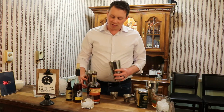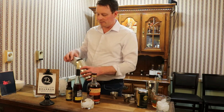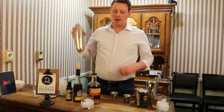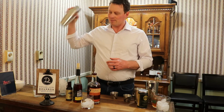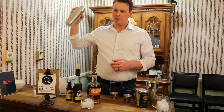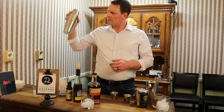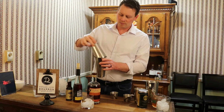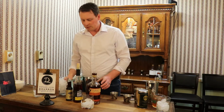I could stir this because this is actually clear, but I think shaking is just going to be the way to go for everything tonight. And if you're following along at home, you can use your mason jar with a lid on it. Works great as a shaker. All right. So that should mix really well together.